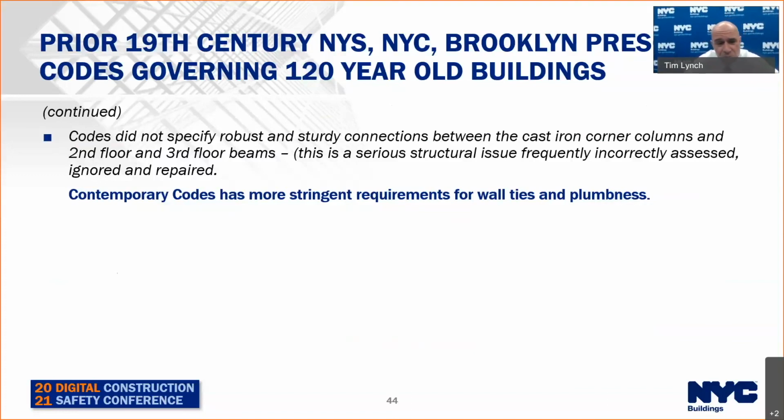And God forbid we have one of these things. It's not where we want to be, having one of these things let loose on a busy street or avenue. We just don't want that. We don't want the injuries. We don't want the disruption to buildings. God forbid, we don't want fatalities.